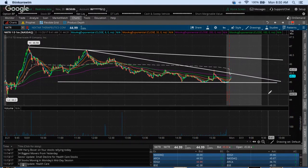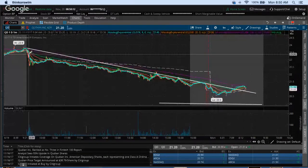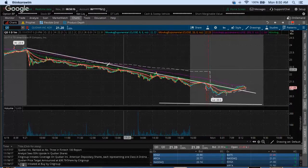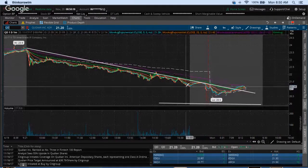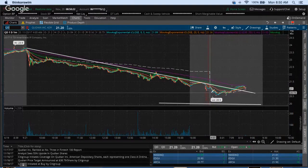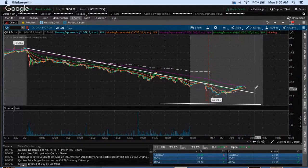Now, another one I had on watch is QD. QD was a recent IPO. It started selling off Friday and had a nice downward trend. It got short sold pretty heavy, so it's very possible we could see a little bit of a short squeeze. It only had about a 14% short float interest.